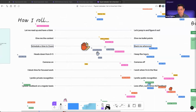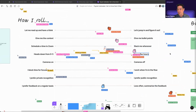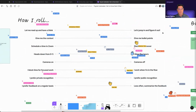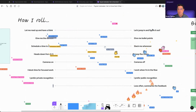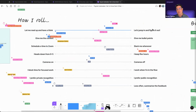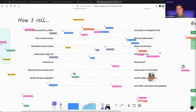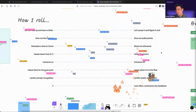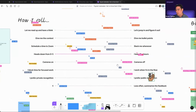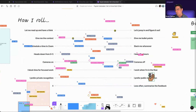What's really special about this particular template is it's great for identifying as a designer. If you are starting a new relationship, it's about communicating your preferences: the way you like to give and receive feedback, the way you like to work, your focus hours, cameras on or off, or how you like to approach a problem or solution. It's great for managers because you're understanding how to develop and build empathy: how do I coach you well, and how can I meet you where you are?